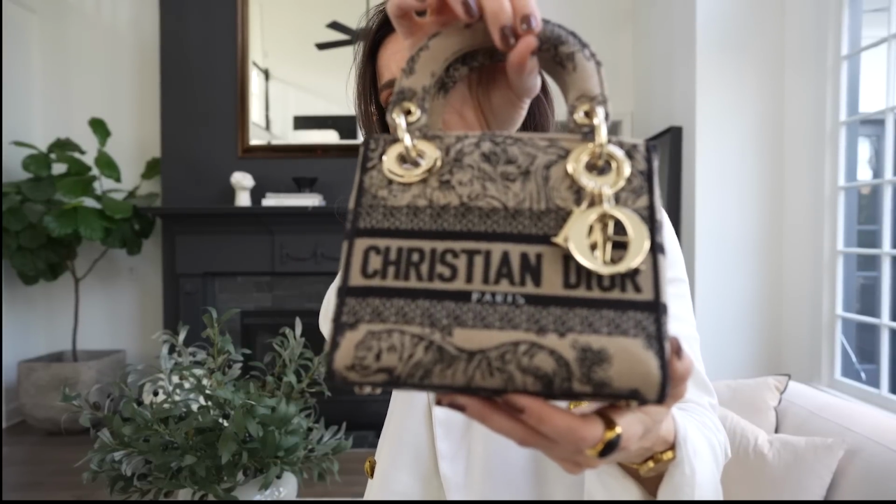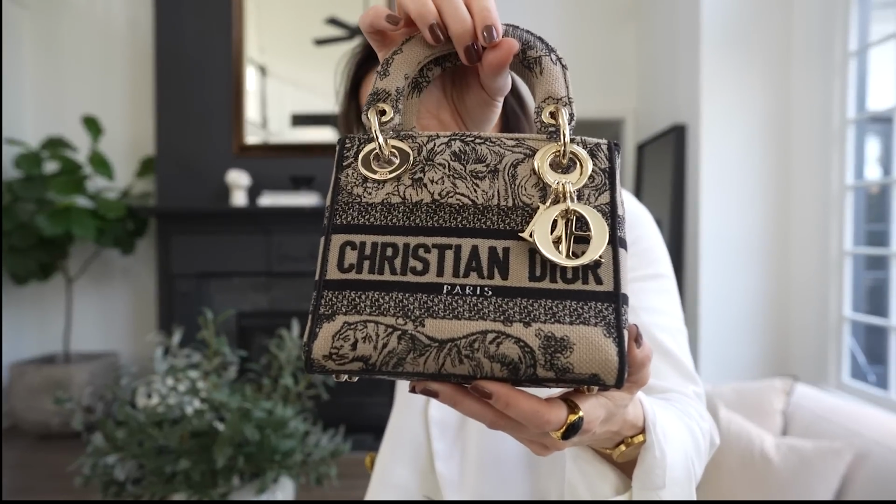Another thing that you could do is add some pattern. Why not go for a statement pattern? I think that definitely adds a lot of interest to an outfit that of course is gonna be pretty pared back. I think you can add a color in like this. I think adding in a pattern really just makes your outfit very interesting. It gives you something to look at. I love the toile pattern. I think it can be very modern. This one comes with a crossbody, but a lot of times I just carry it by the handles. You could also slip your arm through and just carry it on your wrist.